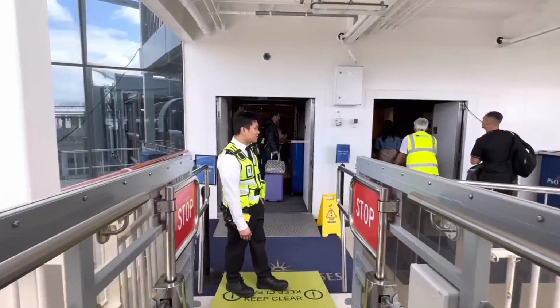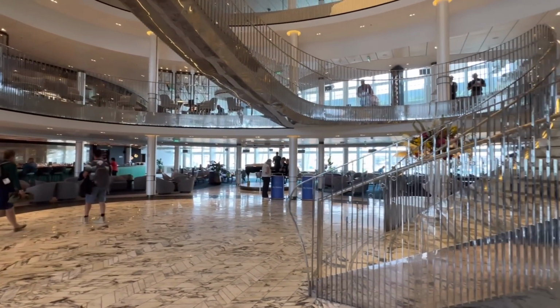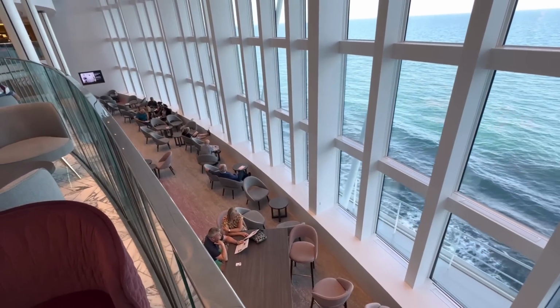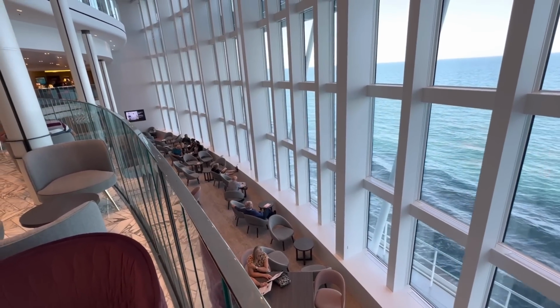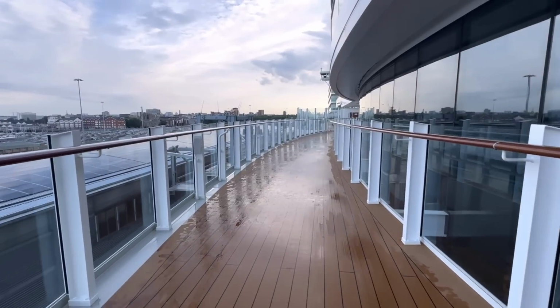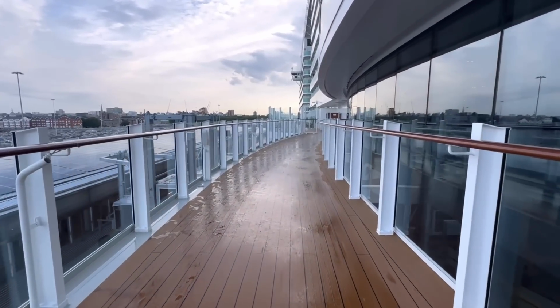My first time sailing with this particular line, it did give off a mixture of, I want to say Carnival, because it is a Carnival brand. It gave off more of an elegant version of Carnival, mixed in with a little bit of MSC, if you will. There's a lot of things that were plated in silver and shiny and new, and well, like I said, it just came off more of a casual, elegant vibe.